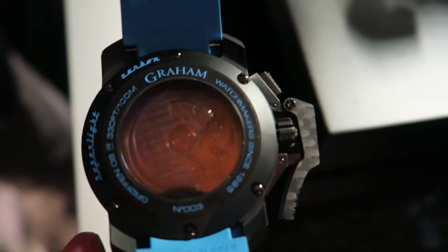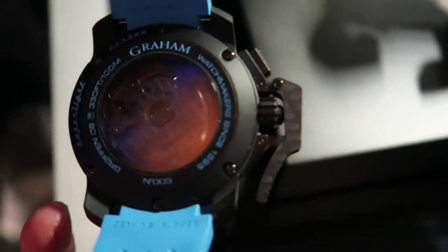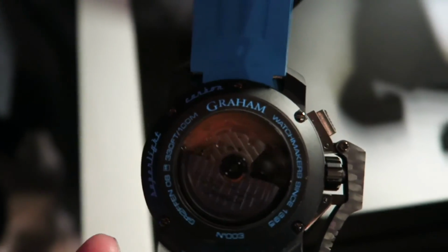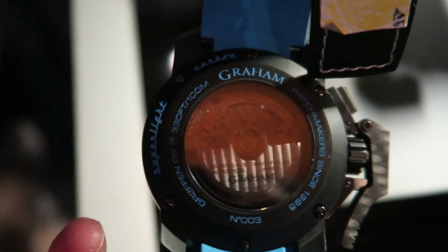With carbon fiber being such a statement piece right now, being seen in everything from supercar Ferraris to luxury Rolls Royces that don't really need it, it's just cool to look at, definitely a cool piece to have. Very beautiful watch by Graham, and that's really it.